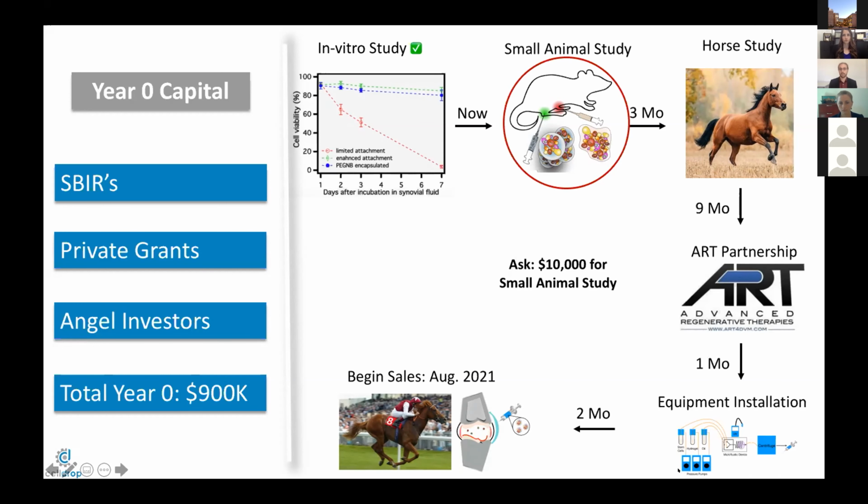We plan to pay for the more expensive equine study using grants and investments. We have applied for and received a phase 0 SBIR and are in the process of applying for a phase 1 SBIR grant. And we have several angel investors that, once we have the small animal data, we can approach about raising approximately $900,000 to perform our full equine study.